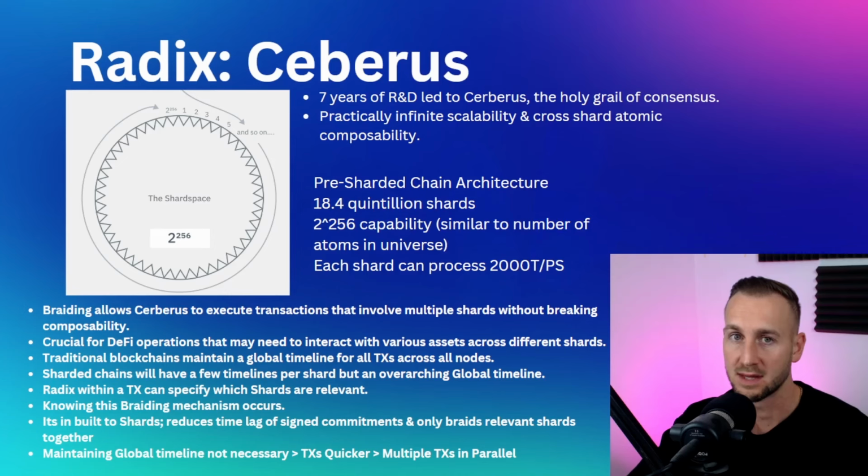So this chain is actually a pre-sharded chain architecture. If you think about the Ethereum roadmap, they want to shard into the future. Radix here is already pre-sharded into 18.4 quintillion shards, which is a number I can't even fathom. And as you can see, 2 to the power 256 is the theoretical max capability, which is similar to the number of atoms in the universe. So these are crazy feats, bearing in mind each of these shards can process 2000 TPS on its own. So people were after high throughput chains. Well, here you go with Cerberus.